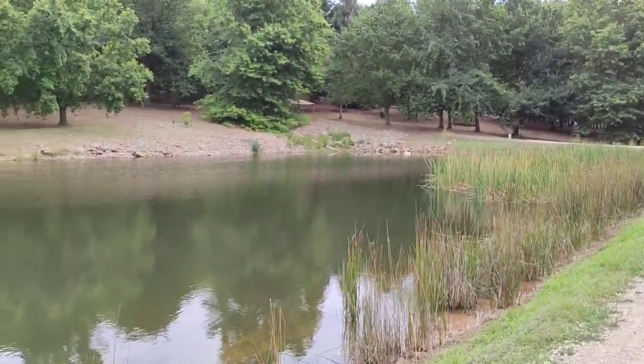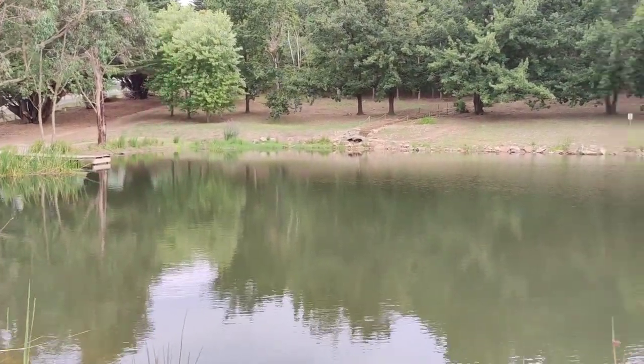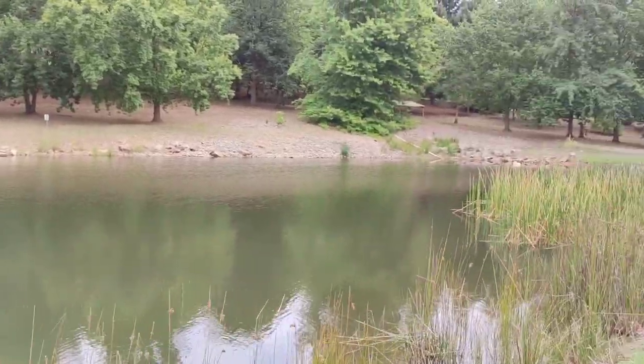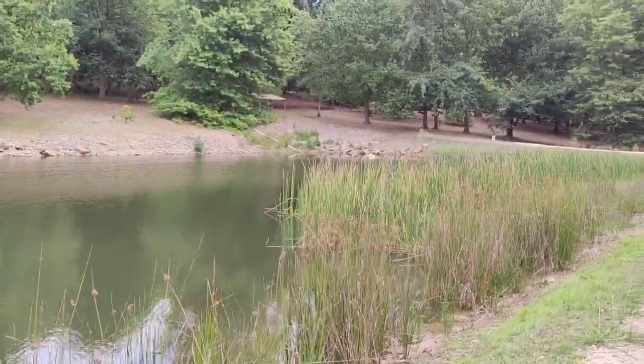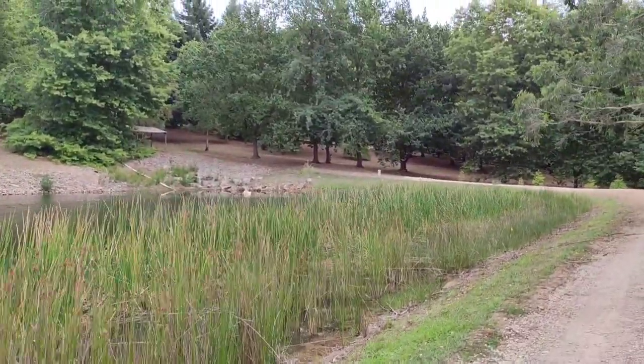Take it all in. I said it's a beautiful place here. Have a look at this. There's no one down this section here. So if you're looking for a bit of quiet time, then this is a good place to come on the property here.